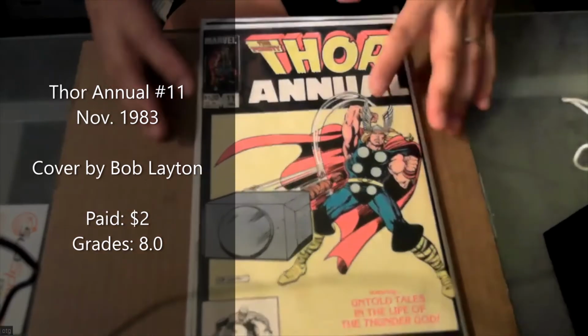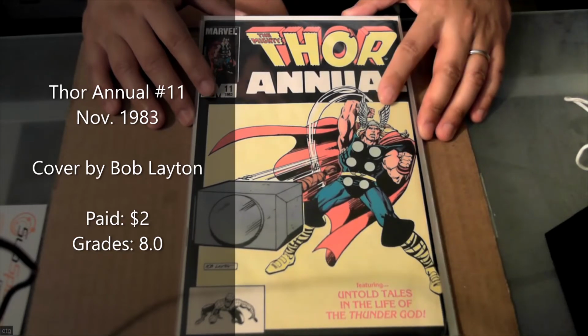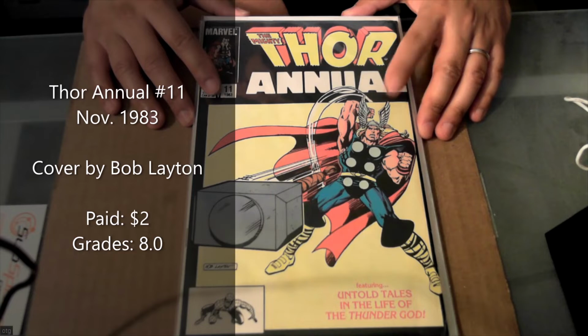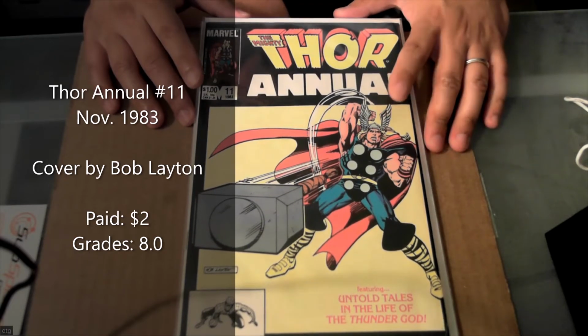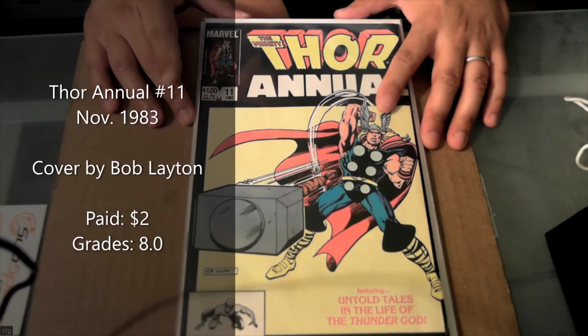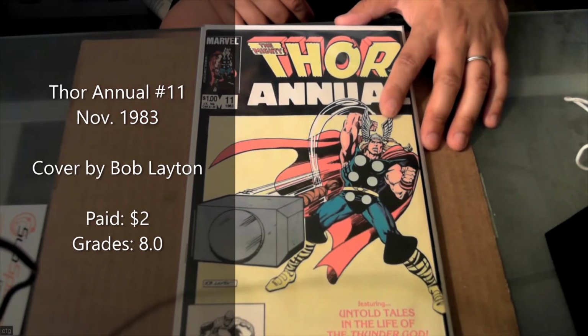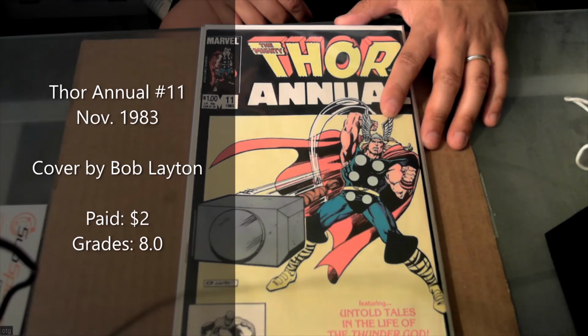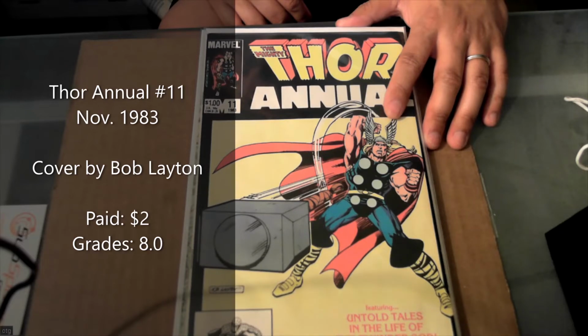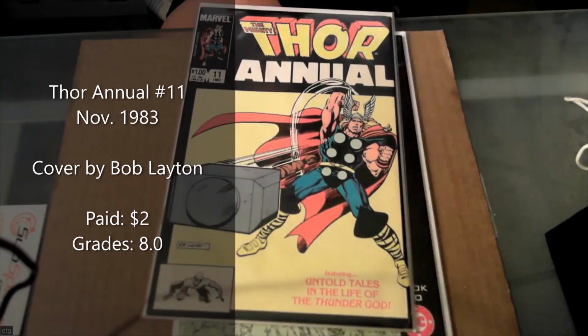Now this is probably the book of the haul in terms of value. Not the book of the haul that I would say ranks as the best book I picked up, but in terms of value, this was a book I paid $2 for. And this particular issue is valued at like $35, but again, because of the condition, I mean, it's a beautiful book.